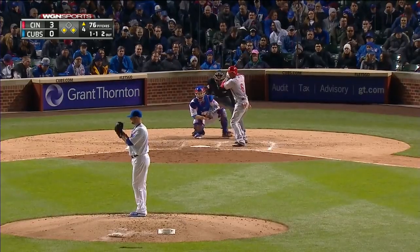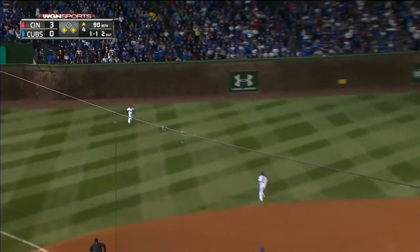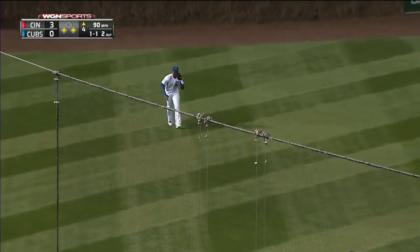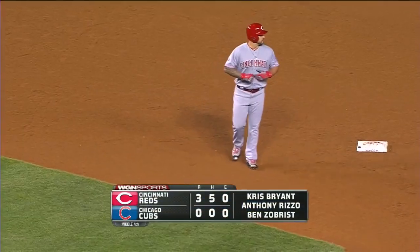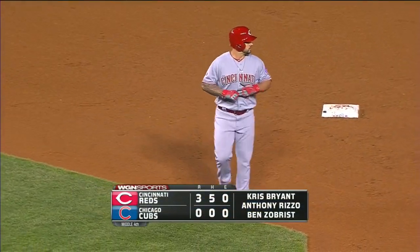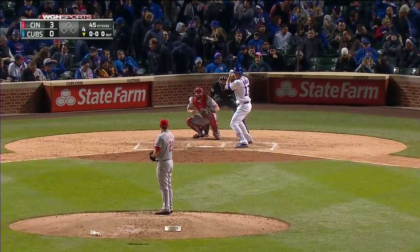A long inning for Lester. The 1-1 by John. Line toward left. Coming in is Soler to make the catch to end the inning. The Reds score a run on 2 hits and a walk. Washington 5, Atlanta 4, end of 6 innings.